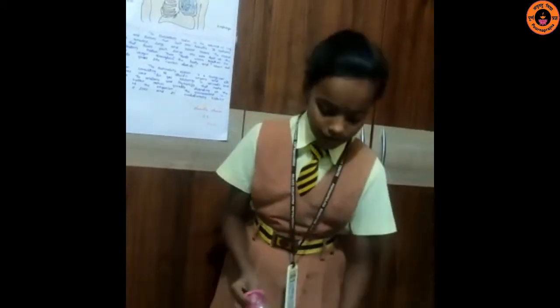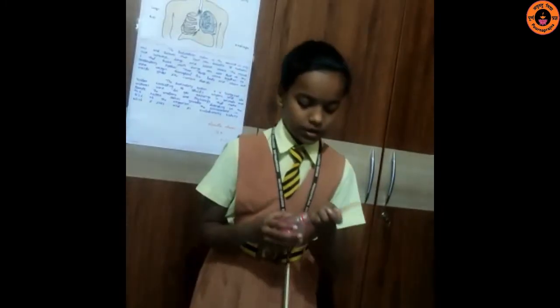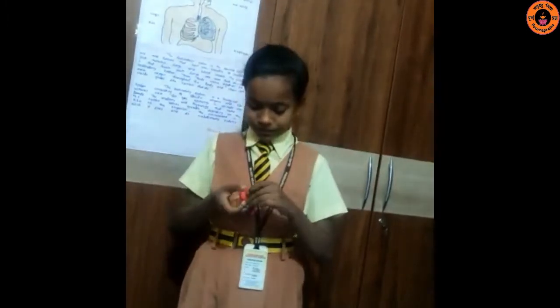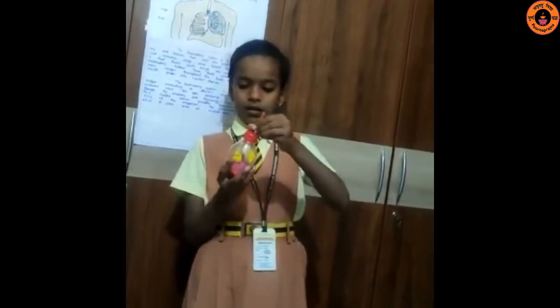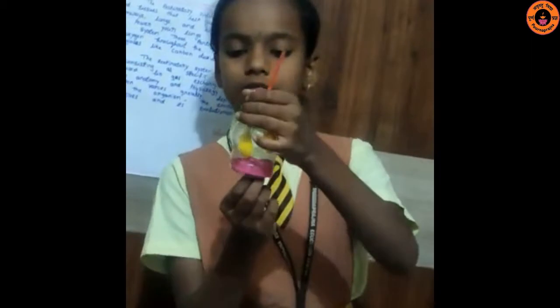Take the small balloons and cut one into half. After cutting it, put it onto the lungs pipe which you have made. Put tape on both sides. After putting it, our lungs are ready. Take the bottle which you have cut, and put a big balloon over it. Cut it into half and put it over the plastic bottle, and put tape over it so that the balloon cannot fall down. After it, put the lungs which you have made inside the plastic bottle. See, now I am showing how the respiratory system works.